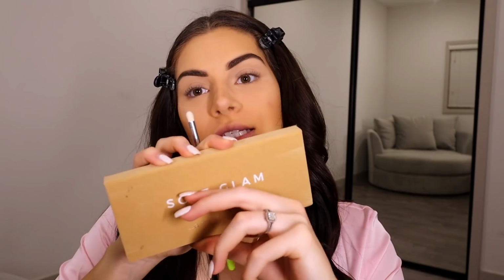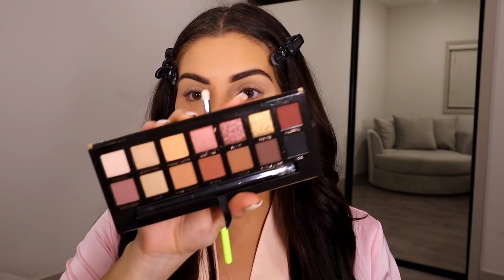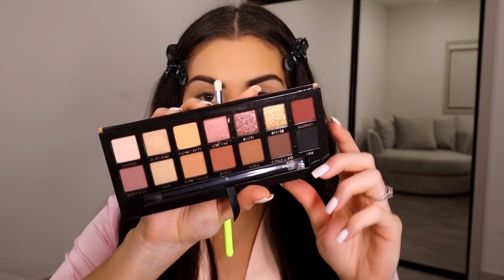So it took me a second to pick the palette because I was looking through my drawer, but I finally decided to go with the Soft Glam palette from Anastasia Beverly Hills. I don't think I've ever used this palette before and I've had it for such a long time. So I'm gonna be doing a gold halo eye, but I'm running out of time, so I'm gonna speed through this. I'm gonna be using this palette for the halo eye and this e.l.f. glitter shadow in the shade Flirty Birdie in the center. So let's get into it.